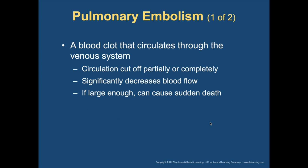There can also be foreign bodies that enter the circulation, such as a bubble of air. That's the reason why in the hospital, and especially in the EMS world, as we go to give shots or an injection, you always want to clear the air out. Now, understand, not just a little bit; you have to have a full syringe, like 3 cc to a 5 cc syringe full of air to create a PE, but it can happen.